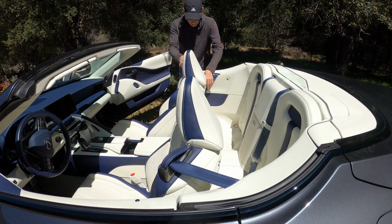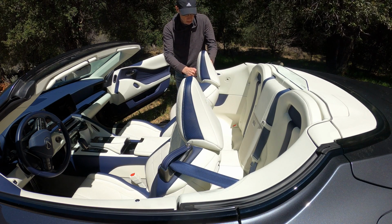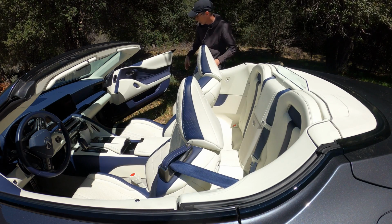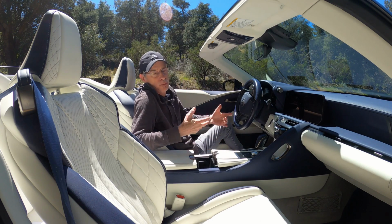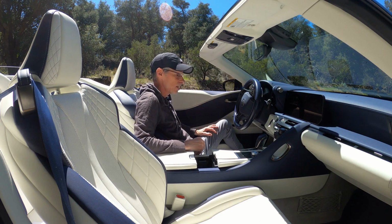And then it slides slowly back. We'll put that back in there for our passengers. And there we go. So the interior is beautifully made. What do you expect from Lexus and a car that costs north of $100,000?